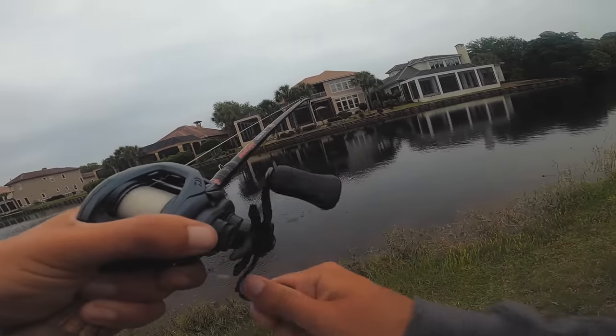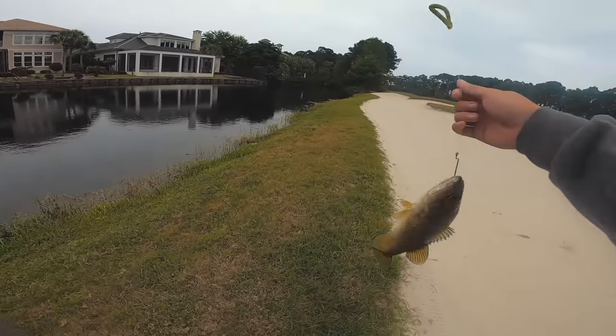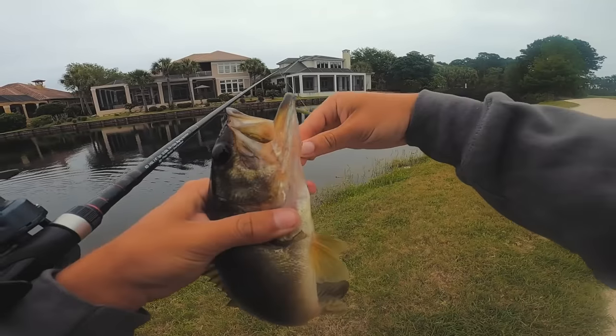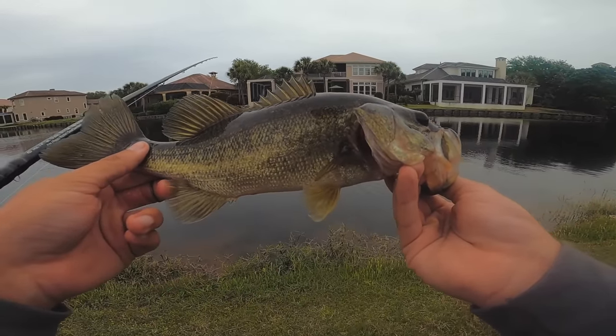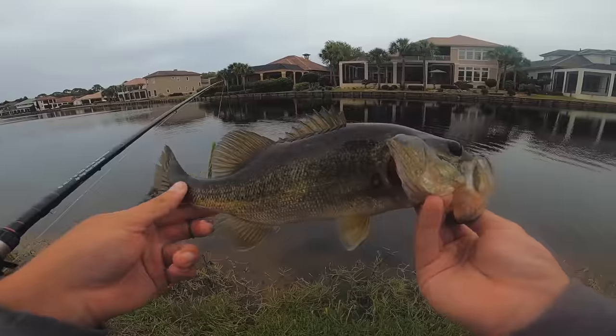Let's go on the fluke stick. Let's go, fish number two. Let's go, baby. That was sick. I seen him come up and swirl on it. Not big, but lure number two off the list.